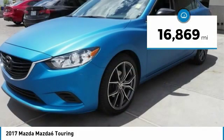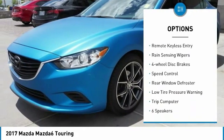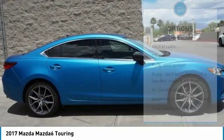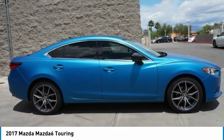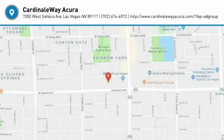Here are some of this vehicle's great options: electronic stability control, brake assist, traction control, remote keyless entry, rain sensing wipers, four-wheel disc brakes, speed control, rear window defroster, low tire pressure warning, trip computer. Take this vehicle for a spin and see why so many shoppers are now proud owners.